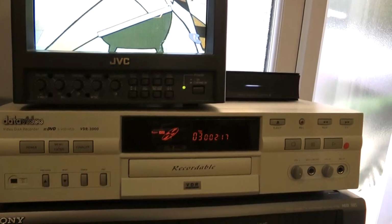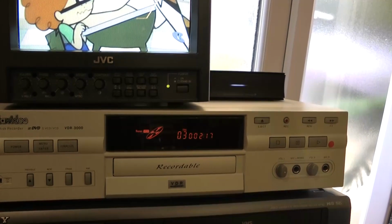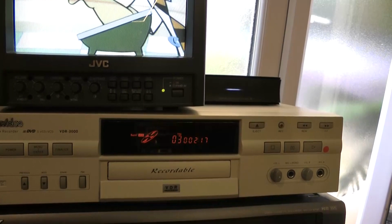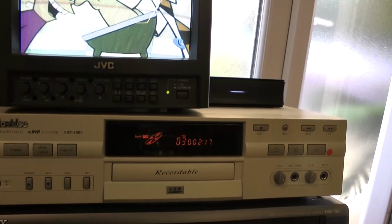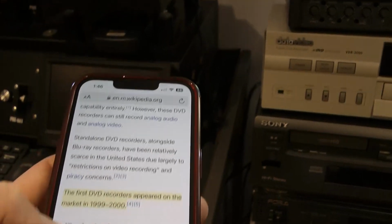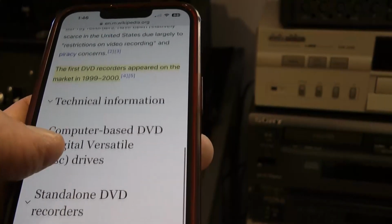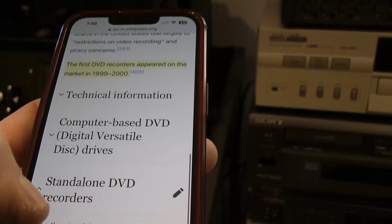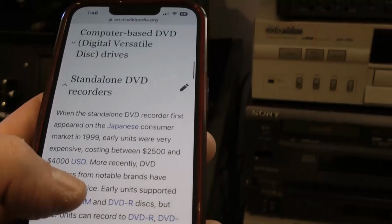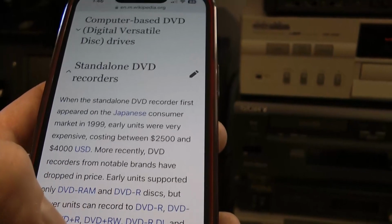When did DVD recorders come out? Okay, according to Wikipedia, the first DVD recorders appeared in 1999. Right. Early units were very expensive in 1999, costing between $2,500 and $4,000 US.